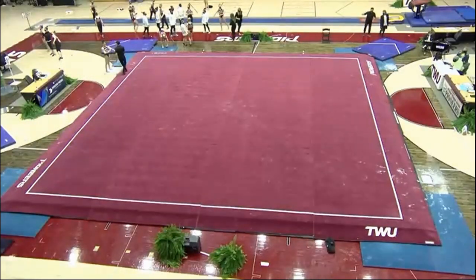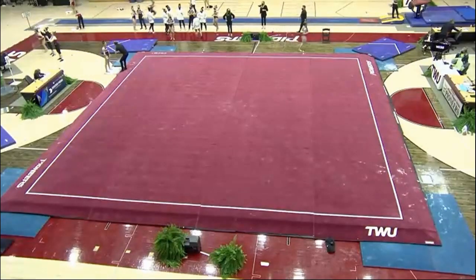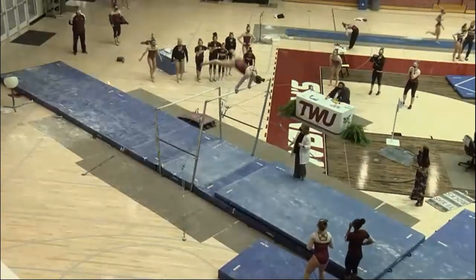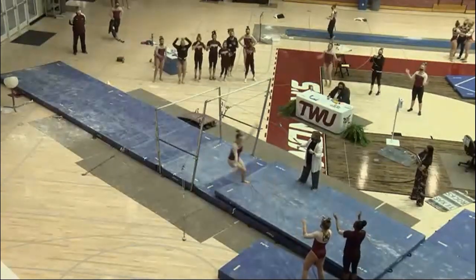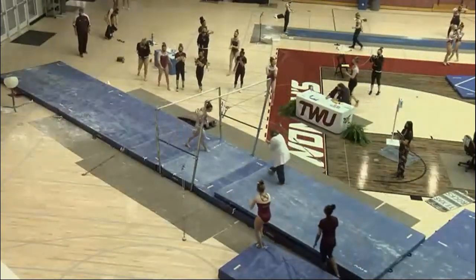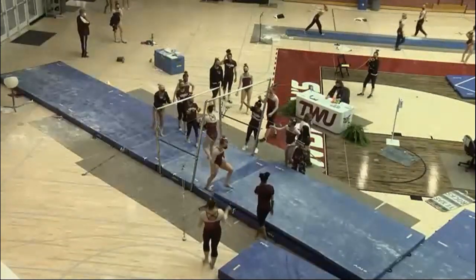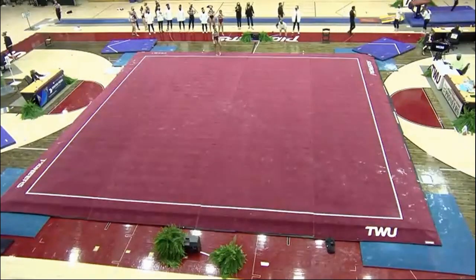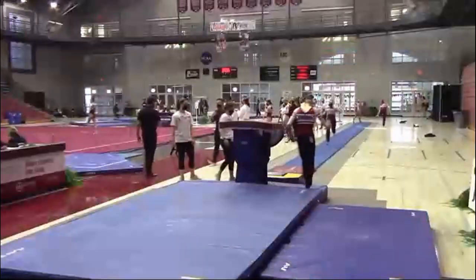And it looks like Centenary has an exhibition with Courtney Tripp on the bars. And there she is. Looks like she's having a strong routine. But that's all that exhibition's for. You've got to get out there, you've got to try it, you've got to get the blood flowing, and that experience. Yep. Besides that landing, it was a good routine right there for Tripp. She had some good switches between the bars, and it looks like Oklahoma's getting ready for an exhibition round as well.